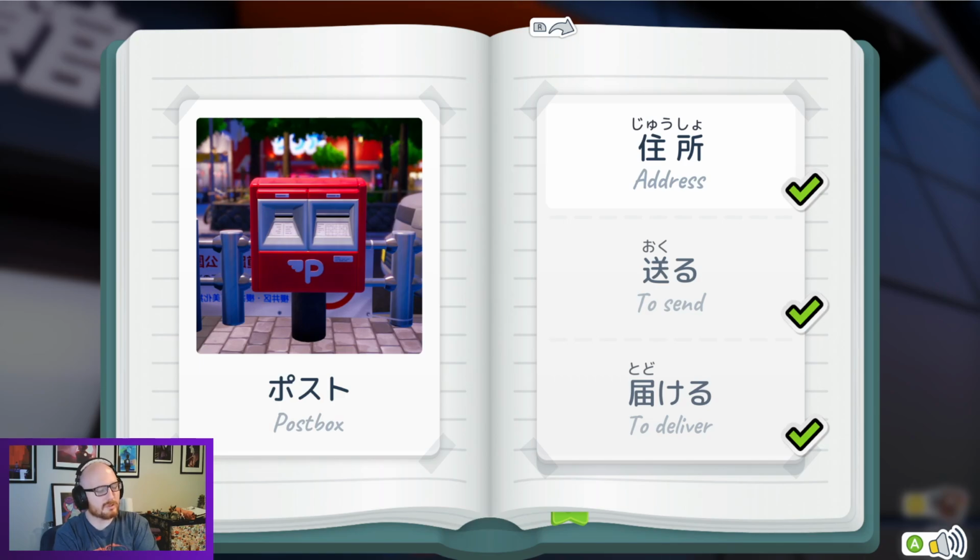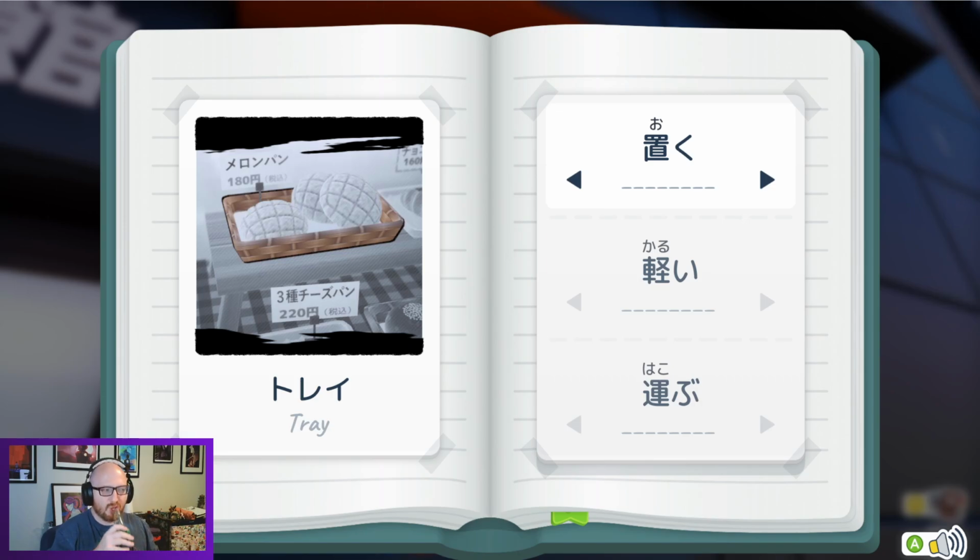So we wrote our address on the letter and sent it via the post box. I think it's a compound sentence, right? We technically did it there. Now let's see what our next word is.